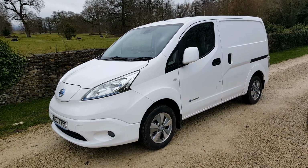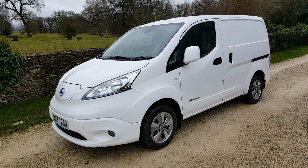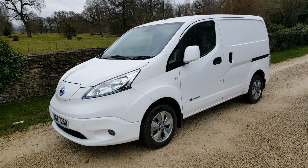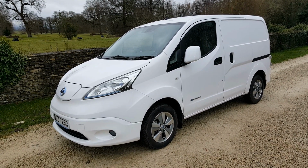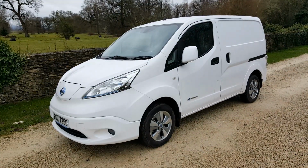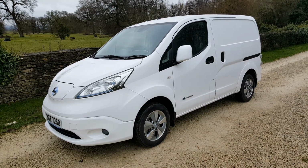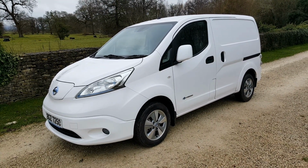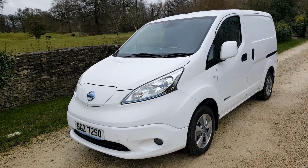all the toys. It's in immaculate condition. Vans just don't get any better than this. This is top spec, and you wouldn't find a van in the condition this is in. And obviously this one's a bit unique because it's got those painted front and rear bumpers, painted mirrors, and mud flaps fitted, and it's obviously got these really nice diamond cut two-tone alloy wheels.